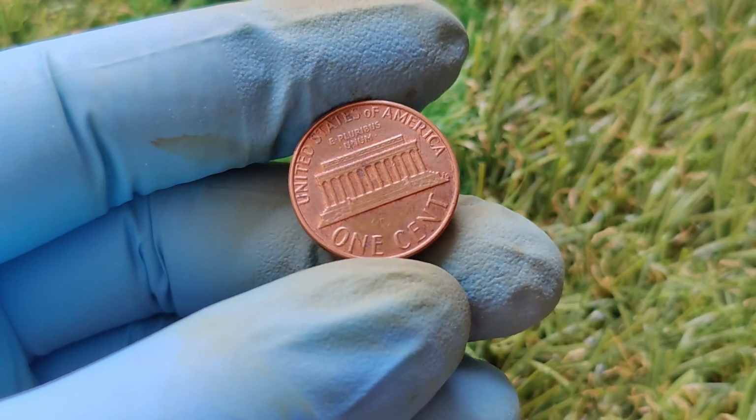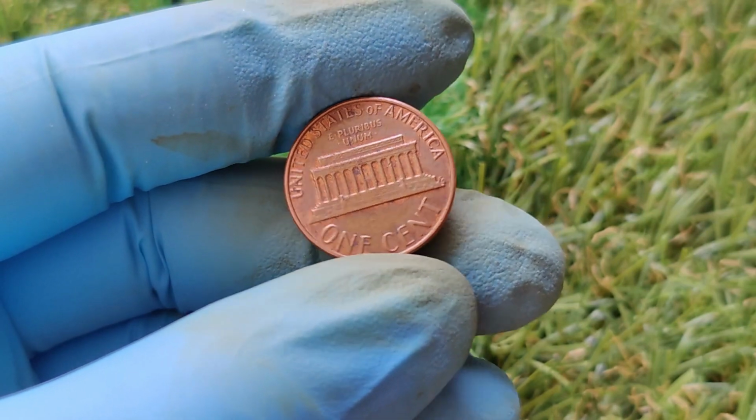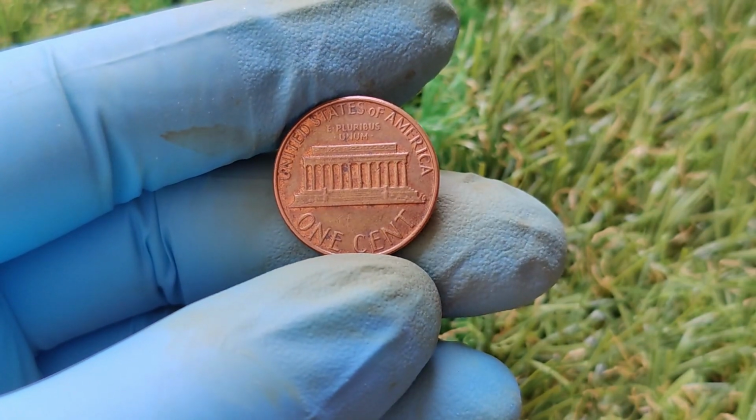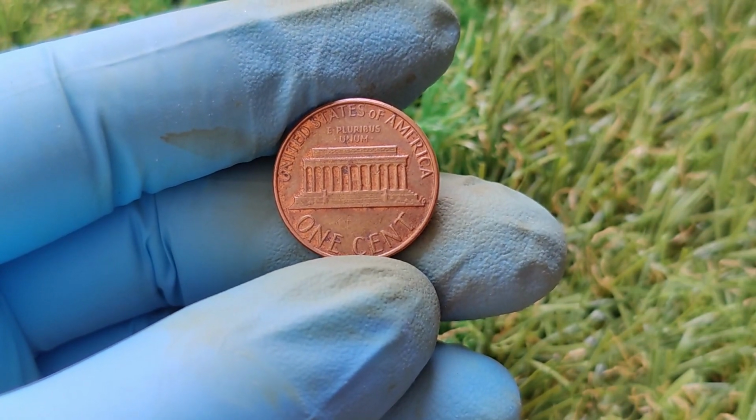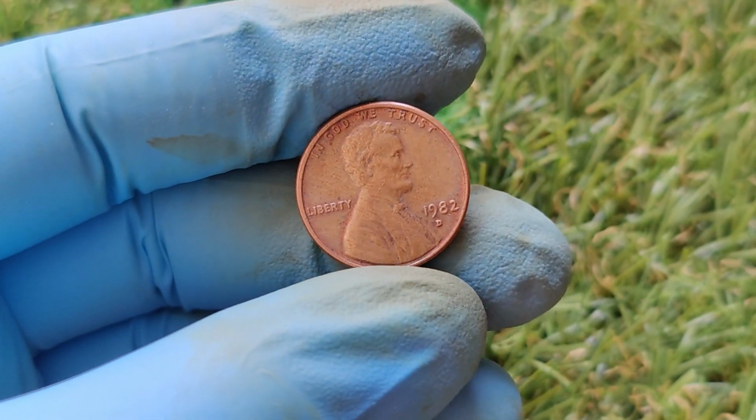Another tip when checking is to look at the designer's initials FG, which are located near the right side of the Lincoln Memorial base. On a close AM variety, the FG initials are further away from the memorial, while on the regular 1992 penny they are closer. This small detail can help you confirm if you have the valuable version.